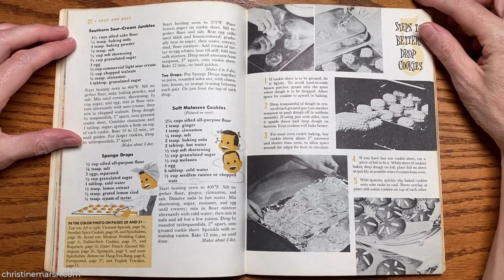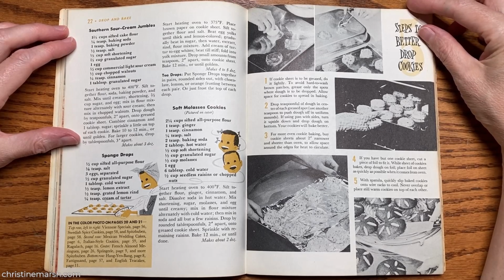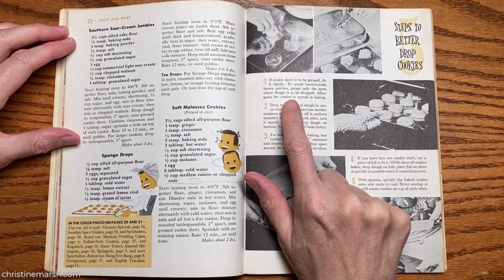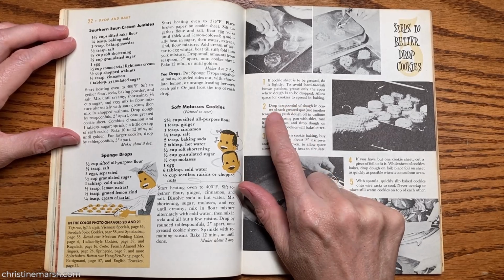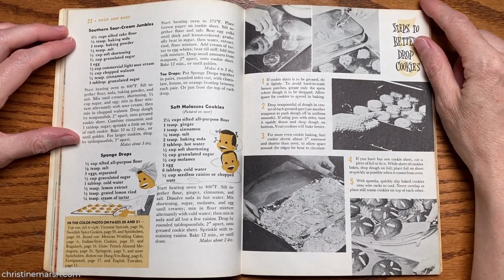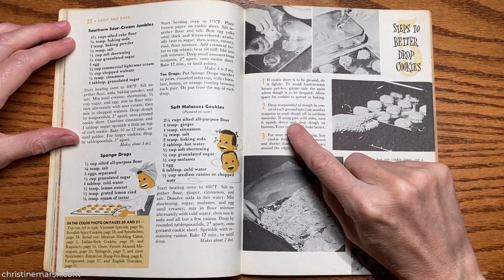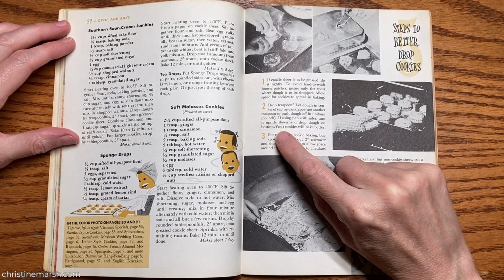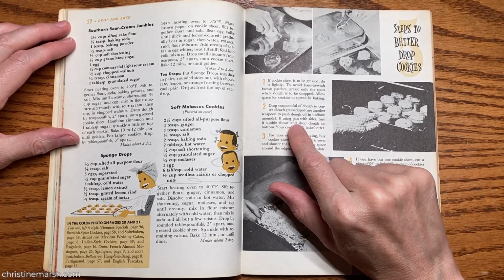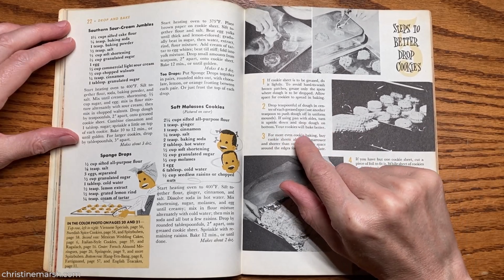Steps to better drop cookies. If the cookie sheet is to be greased, do it lightly to avoid hard-to-wash brown patches. Grease only the spots where dough is to be dropped. Allow space for cookies to spread in baking. Drop a teaspoonful of dough in the center of each grease spot. Use another teaspoon to push dough off in uniform mounds. If using pan, I don't know why this is, it's written really strange. If using a pan with sides, turn it upside down and drop dough on the bottom. Your cookies will bake better.